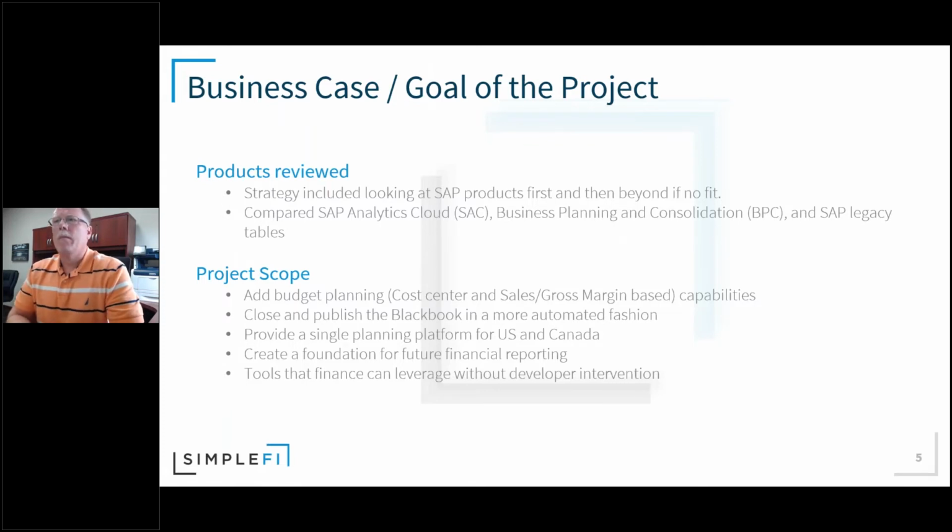We are a shop that tends to look at SAP products first, and then if there is no fit for that area, then we will expand beyond there. We spent a lot of time comparing a couple of different tools that were discussed earlier in the session here today. We reviewed BPC, and there's multiple versions of BPC, so we had to go through the comparisons of those different versions, Analytics Cloud, and also whether or not we should try to resurrect anything from a legacy perspective for our budgeting process.